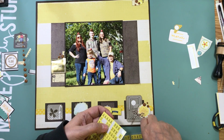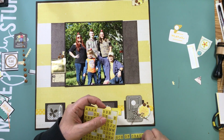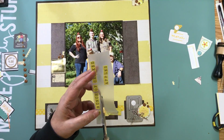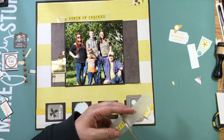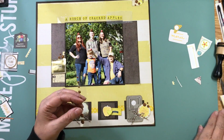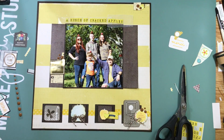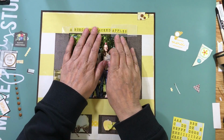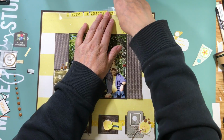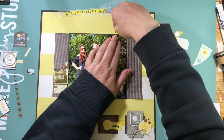But back to this layout, I decided to put a title that I know is not quite correct. I put a bunch of cracked apples, which I think should be a bunch of cracked nuts, but we were at an apple orchard. We were being silly. We took a picture with apples on our heads, and that's just the title I wanted to do. So I used the little stickers that I had put with this page kit, and I'm going to put the title right above the picture.